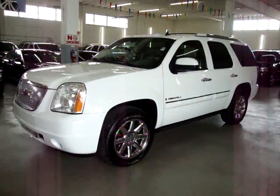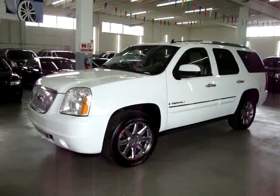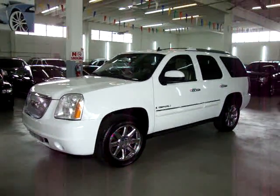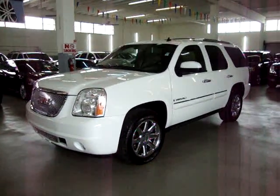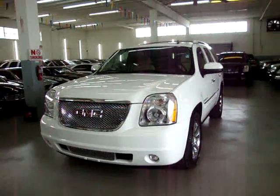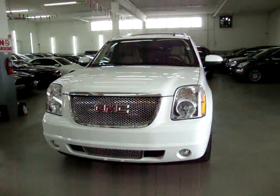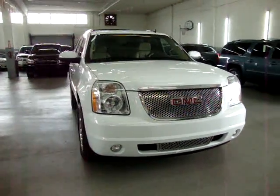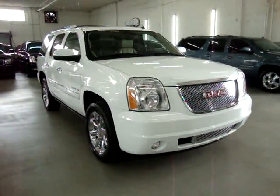Up for sale now, Vehicle Max, a beautiful 2008 GMC Denali, two-wheel drive, short wheelbase. Short wheelbase means that it's not the long, it's not the XL. Completely loaded up with factory navigation, color rear camera, factory DVD player, factory power moonroof, 20-inch chrome wheels, power folding running boards, and a number of other options that I'll get into in just a minute.